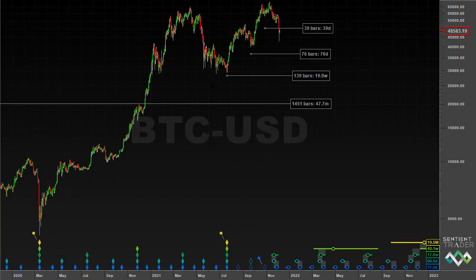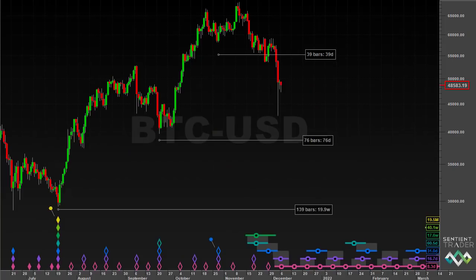So what has happened since then? Well, since then we have seen an exemplary example of cycles influencing the market. Since the 18-month cycle trough over here in the middle of July, we had an 80-day cycle trough that formed over here in the third week of September.